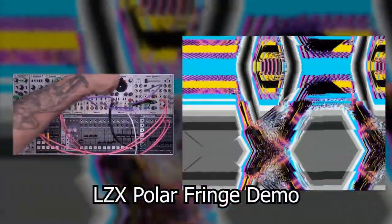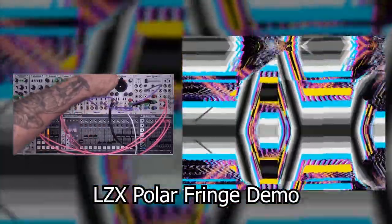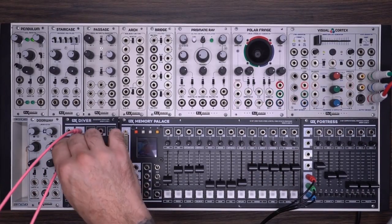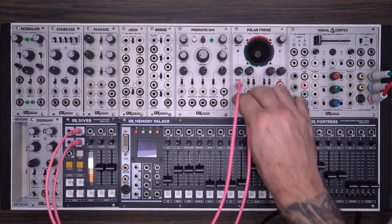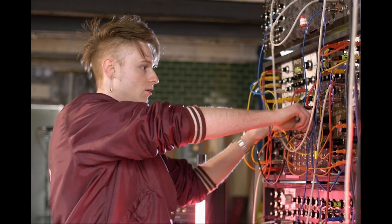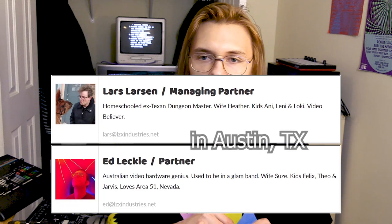Okay, maybe not fundamentally, because the end result is video art, but they're different in that their gear is original instead of circuit bent and modular, meaning that you can patch stuff together to modulate anything in the circuit, like you can with a rack mount audio synthesizer. LZX was founded by Lars Larson and Ed Leckie in 2008.